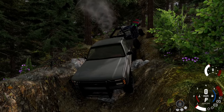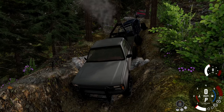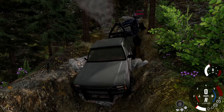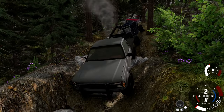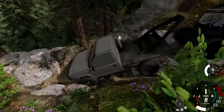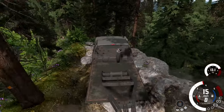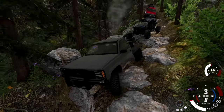I see something. It's in park though. Screw it. It's in park and the brake is in. All right. Screw it. You know what? It's going along with me. I don't care. We're getting it. I see smoke back there. We're just gonna roll. Yep. I'll probably do less damage than what it was with this. Probably so.